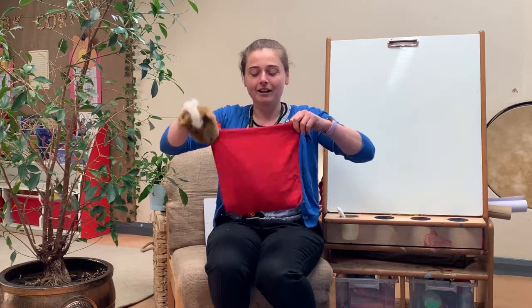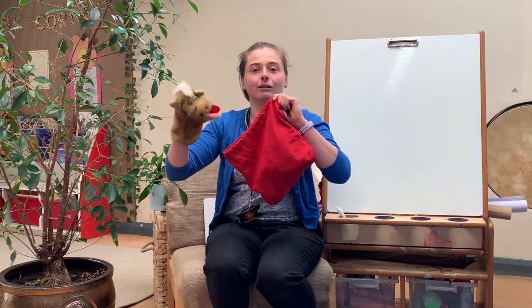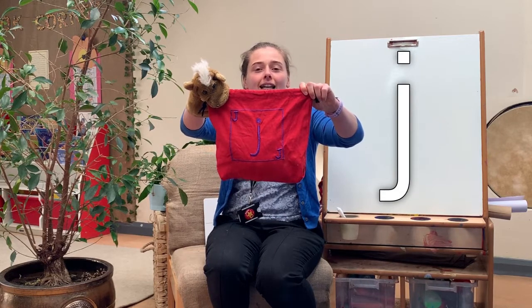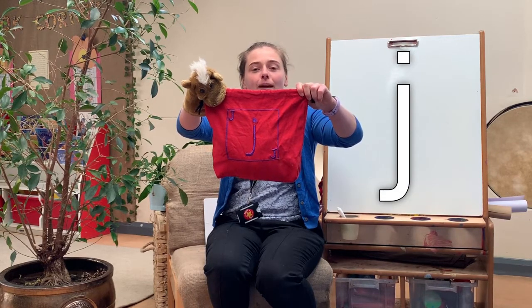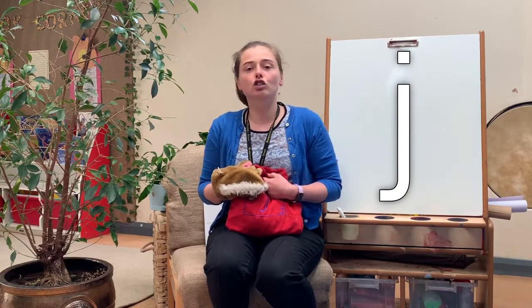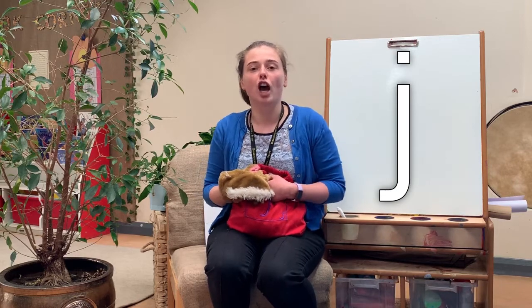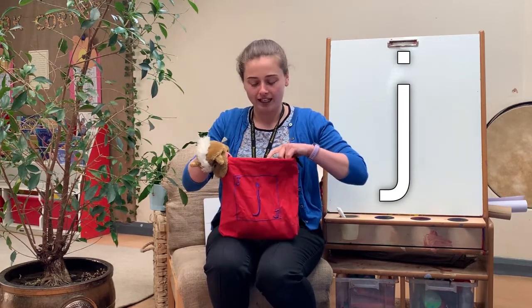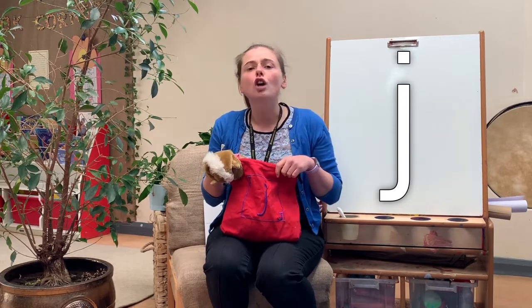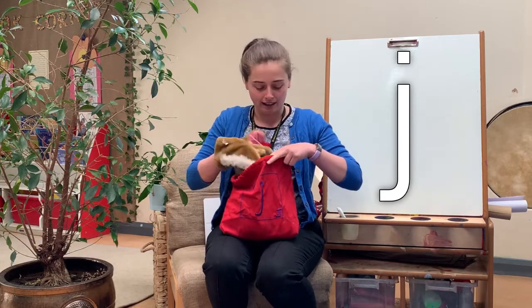Okay, so I'm going to turn my bag over and see if anybody knows what this sound is already. So have a little look. Does anybody know what sound this letter makes? It's J. Very good. So you've got to do a little wobble like that when you say it. J. Very good. So we'll see if we can find anything in our bag, beginning with our sound of the week, J. Now, it's not J like that, it's J. You've got to try and say it really quickly like that. Okay.